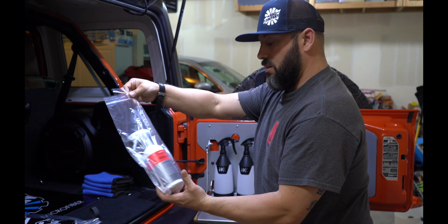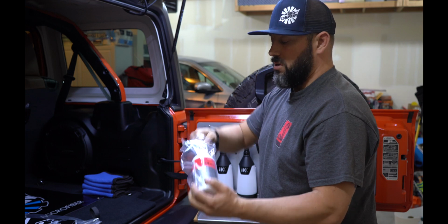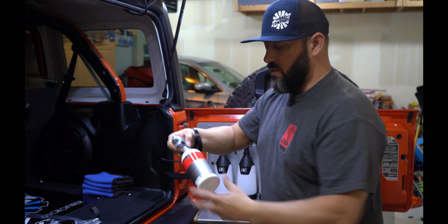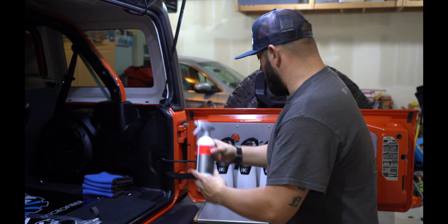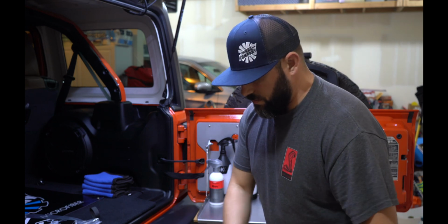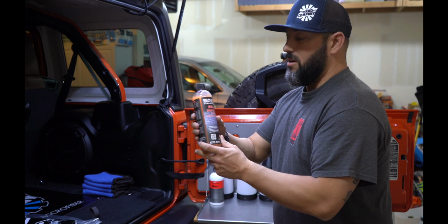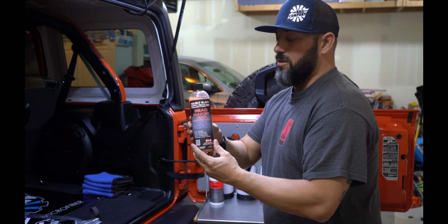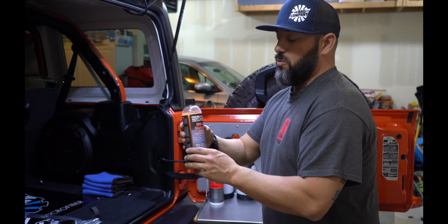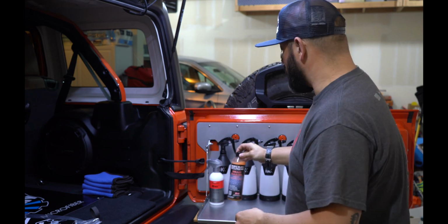Cooch Chemi Magic Wheel Cleaner. I heard this stuff is phenomenal. Haven't used it yet, so I'm looking forward to giving this one a shot. And of course, Bead Maker. If you haven't heard about Bead Maker, this is phenomenal paint sealant. Just the water beading with this product is phenomenal. I can't wait to use this on a pumpkin.